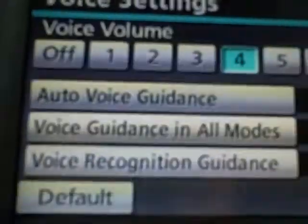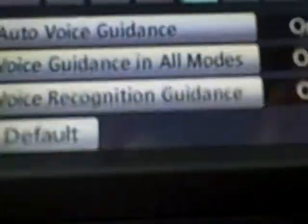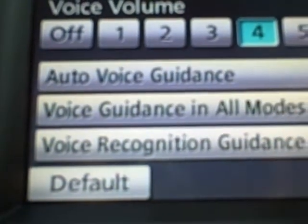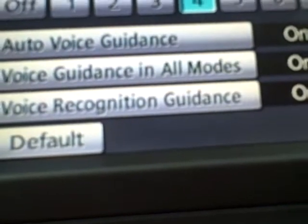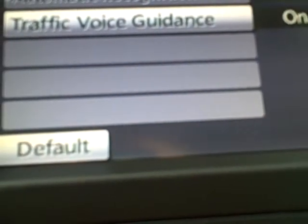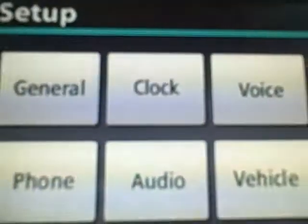You can also change the voice commands a little bit. You can change the voice volume. You can take it to where the auto voice guidance is off. Basically, you can just mess with the voice settings.